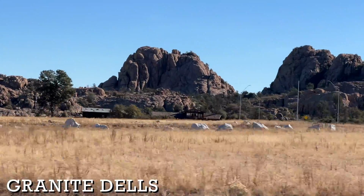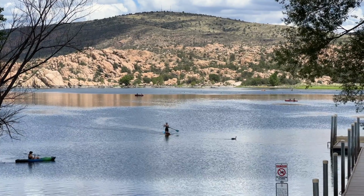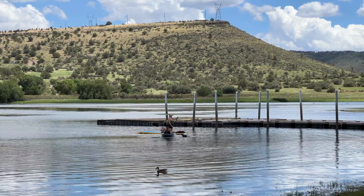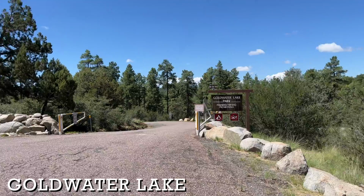Next up, we're headed over to the Granite Dells area. This is almost 10,000 acres of wilderness, and it's known for its granite boulders that you'll see. It's like a forest of these big boulders. Really cool over here. And this area you're looking at here is called Watson Lake, which, as you can see, is a nice place to kayak.